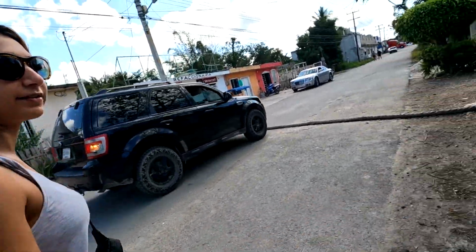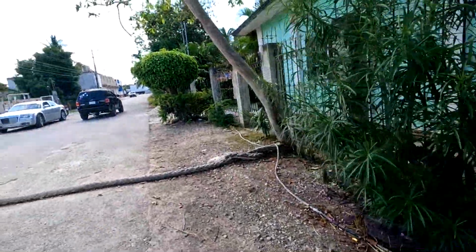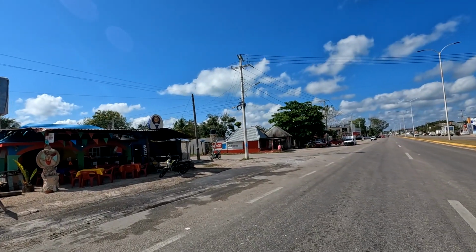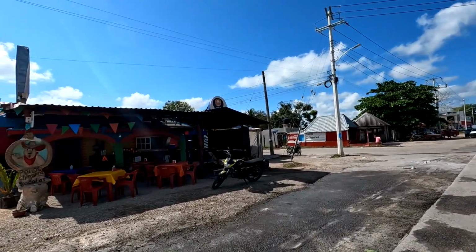There's a cat right here. Scared. A lot of barbecue chicken around here. They have cute signs. They look really good.